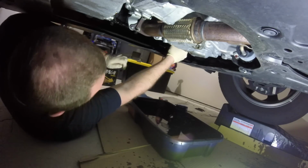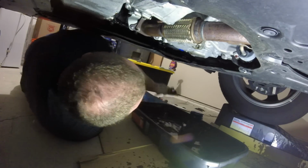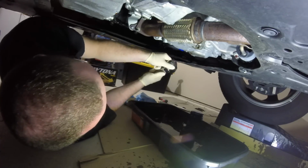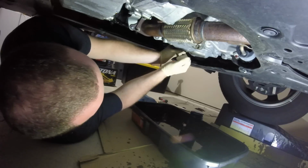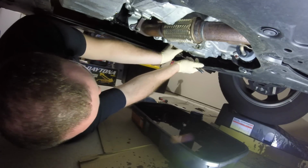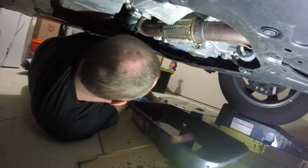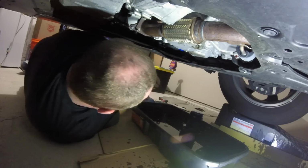Hand tight. And then what you want to do is take your filter wrench and make sure you change directions. Just snug it, maybe like a quarter of a turn. Nothing crazy. You'll actually rupture the seal if you go crazy with it. Alright, up and down here. This will get me. Reinstall the plug.